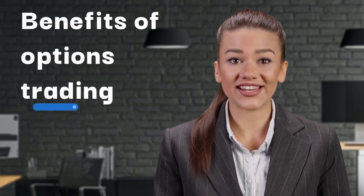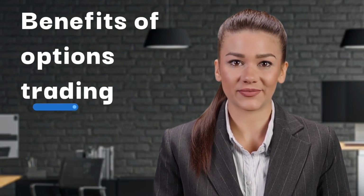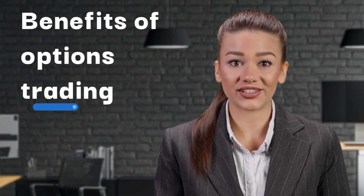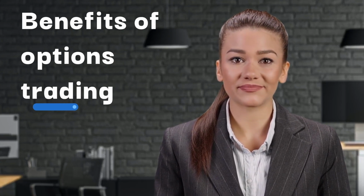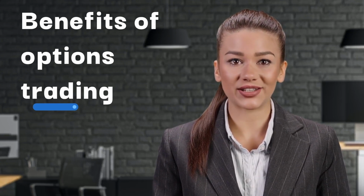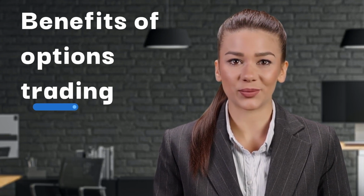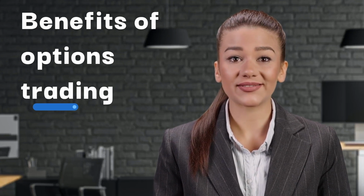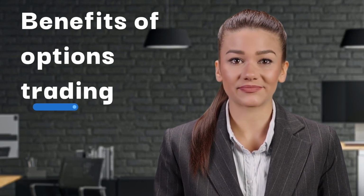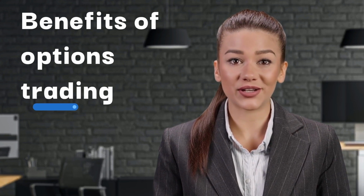Options trading provides several potential benefits to traders, including flexibility, leverage, hedging, risk management, income generation, and customization. Here is a more detailed explanation of each benefit. Flexibility. Options can be used to trade different types of assets, including stocks, currencies, and commodities. They also provide a flexible way to trade in various market conditions, such as high or low volatility, bullish or bearish market conditions.